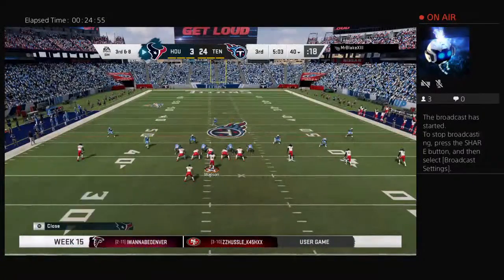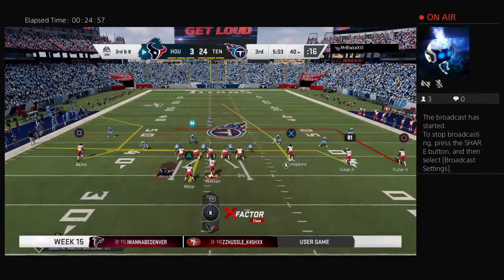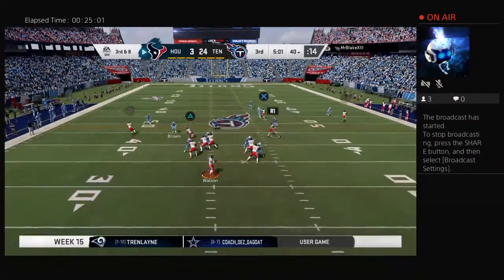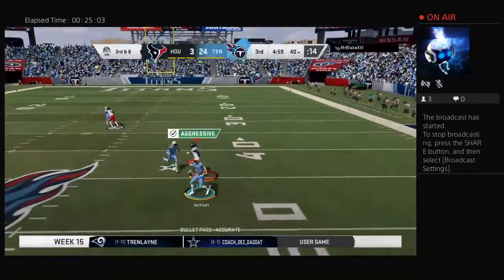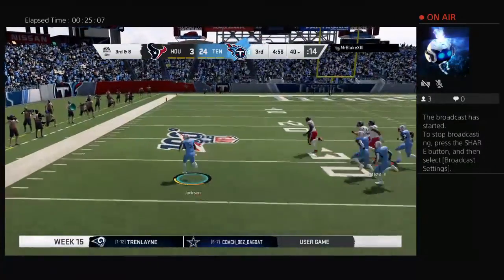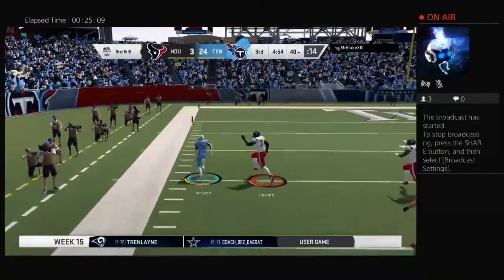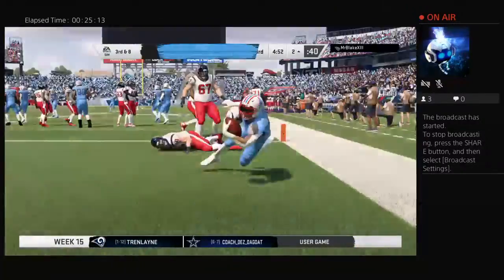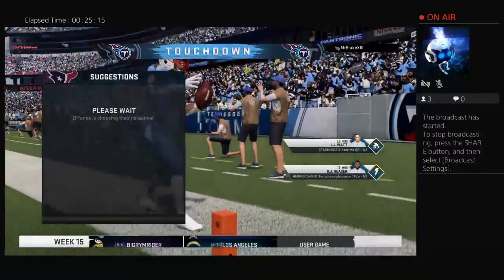This offense in desperate need of a conversion as they come up on third down. We got 4. Watson operating from the gun. And he's going to be intercepted a third time. Picked up by the USC man, Adoree Jackson. And he will take this one home. It's a touchdown.